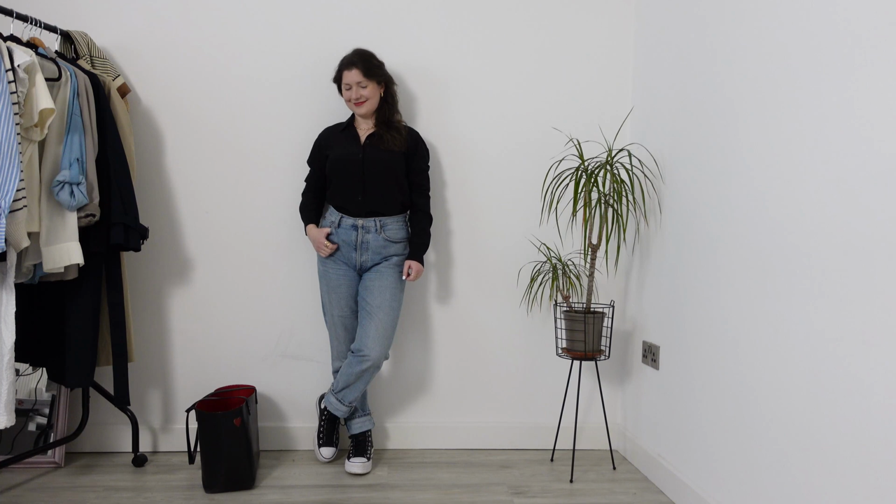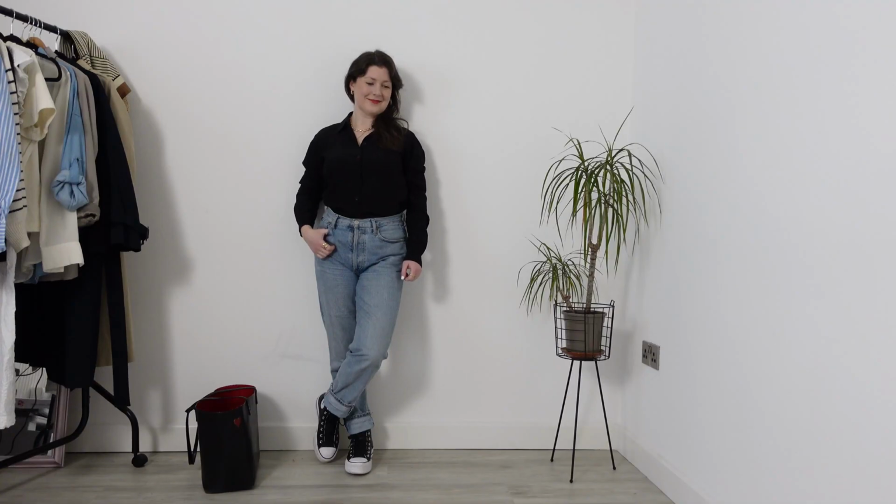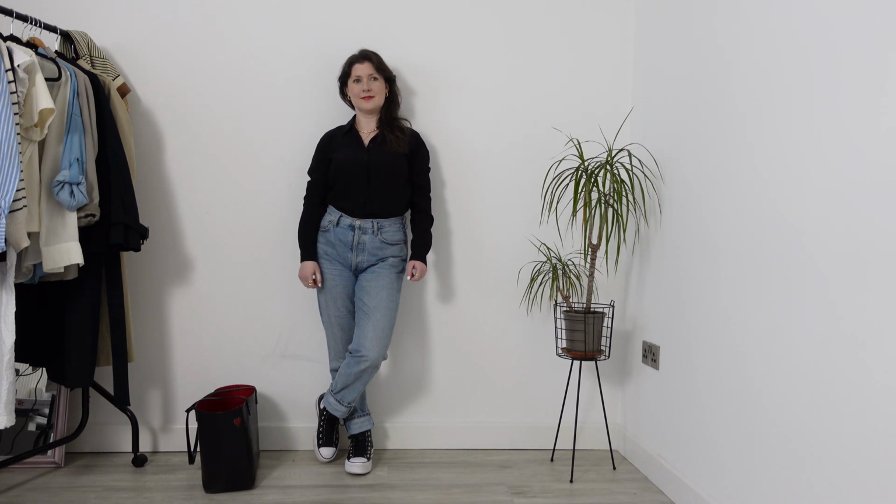which is 100% silk. Silk is obviously a very comfortable fabric to wear all day. It just falls so lightly on the skin. I absolutely love wearing silk, and silk shirts are basically my favorite items in my wardrobe, and this one is no different. So the combination of the silk shirt with the relaxed slouchy jeans and trainers is perfect for a day working from home.